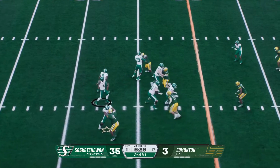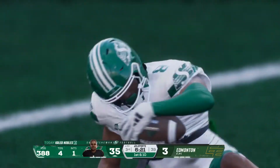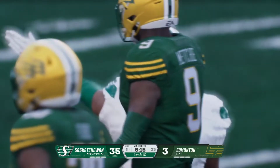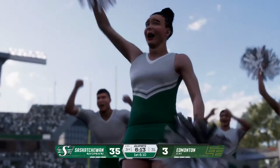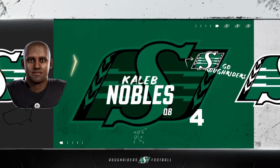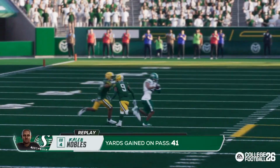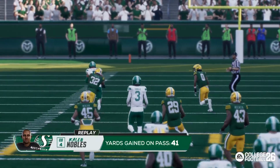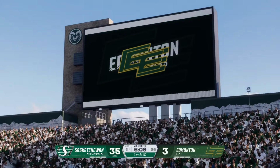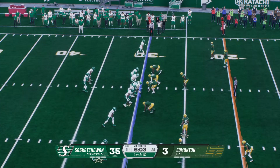Back to pass. Fires to the wideout. All kinds of room to throw that one in there. And that one looked as if it might go all the way, but they picked up more than 40 yards before the touchdown-saving tackle. And that's a first down for the offense. They made the defense pay with that last big chunk of yardage. Now first and 10 from the 30.